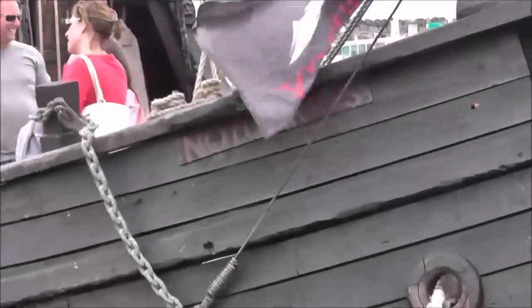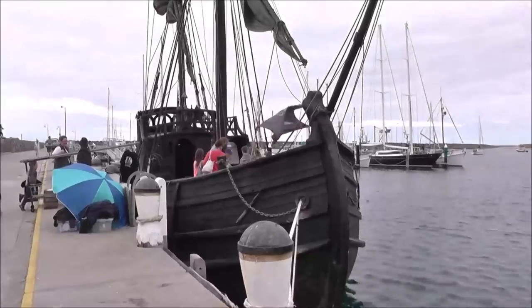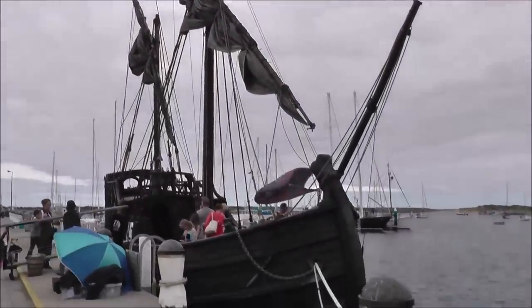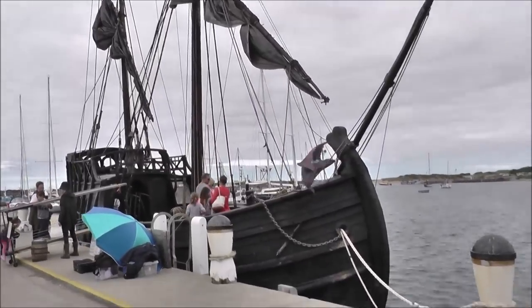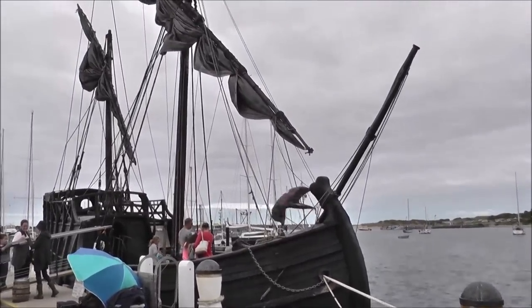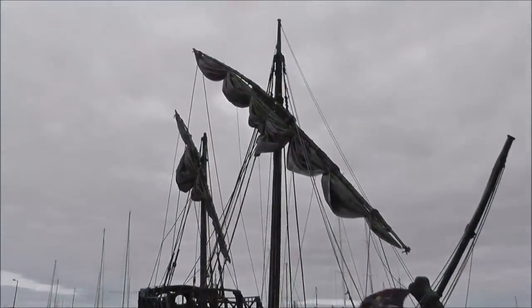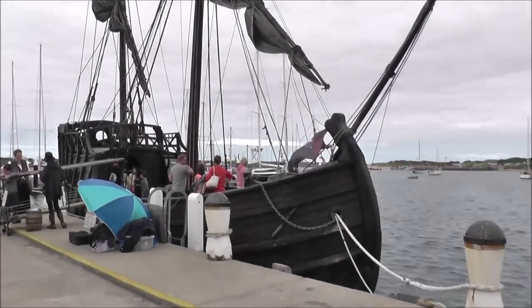It's called Notorious. It's been in the harbour here all weekend. For a small fee, you can go on board and have a look around, have a look beneath deck. The owners, Graeme and Felicite, are nice people. They actually live on board 11 months of the year. Ask them any questions at all, and they're happy to answer. Definitely worth the small fee of coming on board.